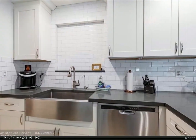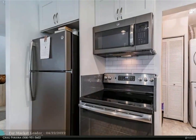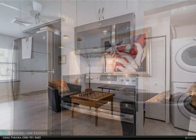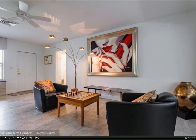Expansive private driveway allows you to park up to 4 cars. Stackable washer/dryer and gated dog run on the side of the home. Excellent location close to Las Olas, beaches, downtown, restaurants, shopping and entertainment.